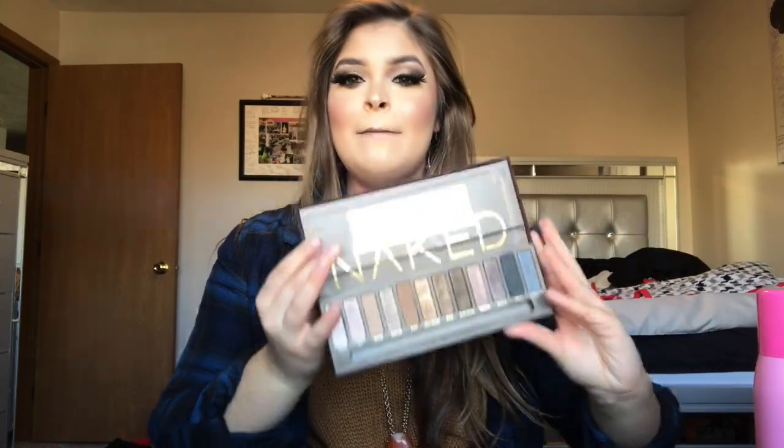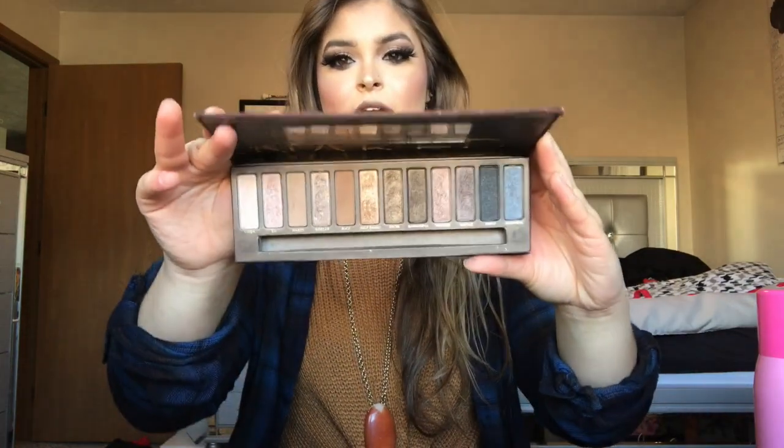But overall, I do think that it's a good palette, and I do think it's worth me keeping because of the sentimental value of it. This is the original Naked palette, and you guys will never see this again. Because obviously they made the Naked Reloaded palette, which is basically the newer and improved version of this one. And everyone's been going for that and they love it and they say that the quality is so much better. So this one is like OG, you're never ever going to find this palette again.